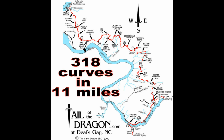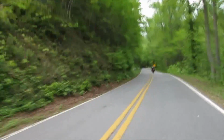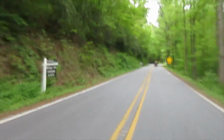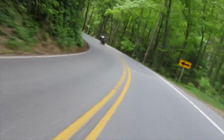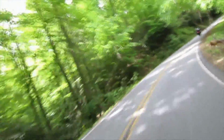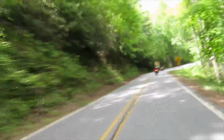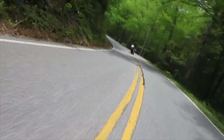If you're down here, you must not miss this. You've got to try it out. There are 318 curves on an 11-mile road. So here we are, just going and trying to do it as best as we can. Of course, we're doing probably first, second, and third gear. Speeds are probably between 40 and 60 miles an hour. There's not much room to gain much more speed unless you've got a super bike, but we're just doing it for fun. So I hope you enjoy this part of the video.